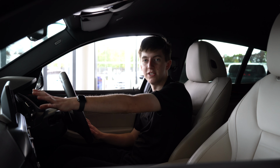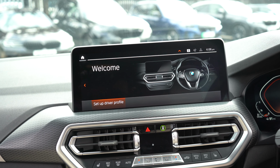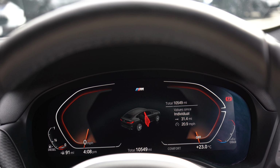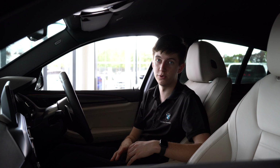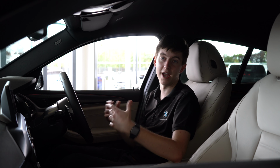Got a larger centre iDrive screen in the middle. It's equipped with Apple CarPlay and Android Auto as standard, which is a really nice extra feature to have and makes ease of use even better. Ahead of me, of course, BMW's digital dashboard with a nice orange colour theme in comfort mode, blue in Eco Pro, which is a fantastic mode in this nice efficient diesel vehicle, and red in Sport as well. And it still does very much have BMW's M Sport DNA.